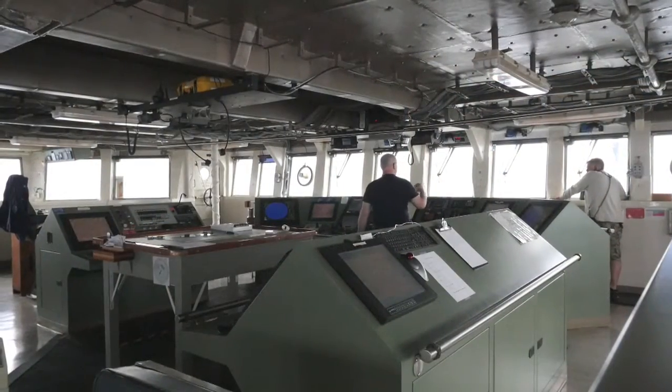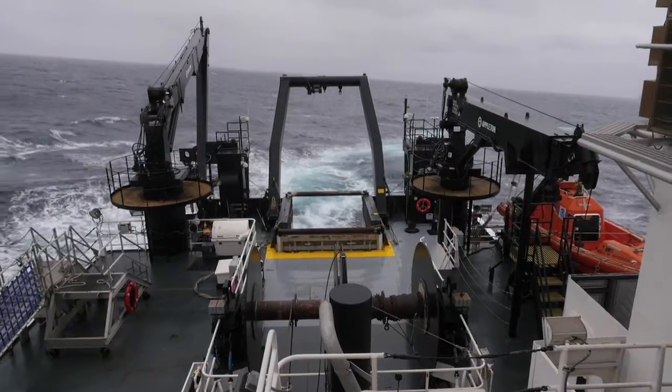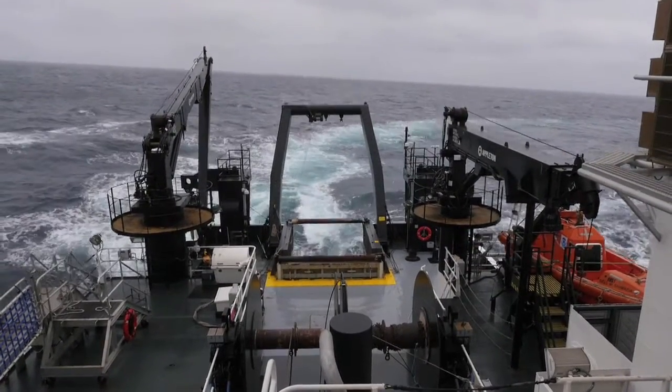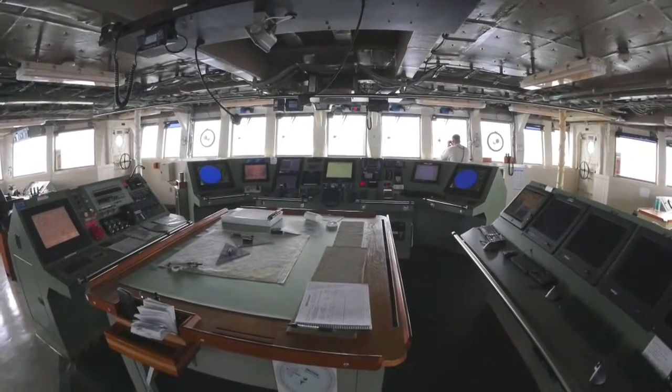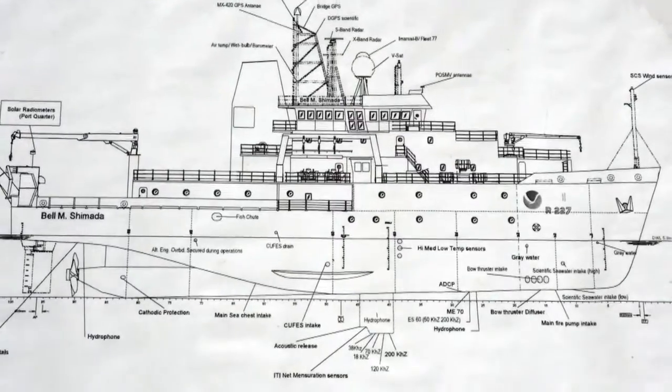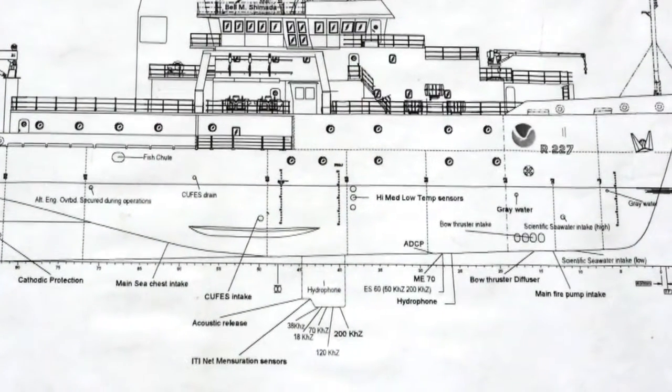Hello, I'm Commander Brian Parker. I'm the commanding officer for the Bell M Shimada, speaking to you from the bridge of the Bell M Shimada. We're the fourth in the series of five fisheries survey vessels that were built for NOAA. The vessel specializes in fisheries research. She primarily uses acoustics to determine biomass that's underneath the ship. This is kind of a change from strictly using the trawls and creates less of an effect on the fisheries populations.